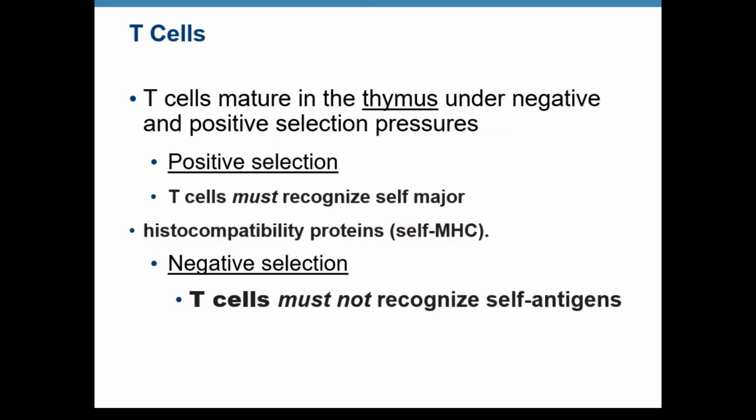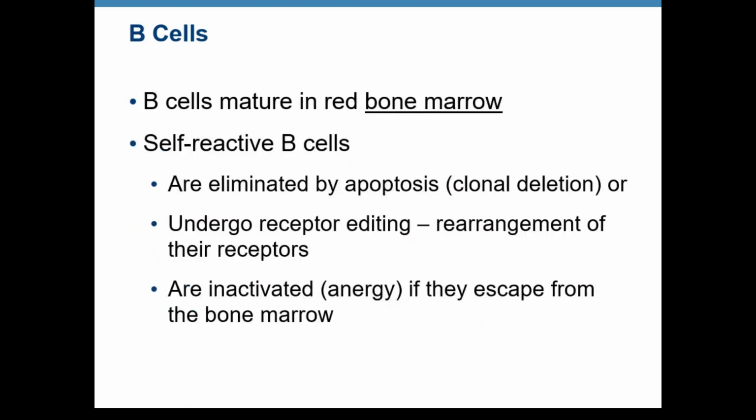T cells, again, they mature in the thymus, and they have negative and positive pressures. They must recognize self and must not recognize self as bad guys. B cells mature in bone marrow, and if they're self-reactive, three things can happen. They may just be inactivated and they basically die out. They may undergo receptor editing, they're fixed, or they may be eliminated by apoptosis and total clonal deletion. That means they don't just kill that cell. Your body kills a cell, it kills its babies, its grandbabies, and its grandbabies beyond that. Keep in mind, they're just lymphocytes.